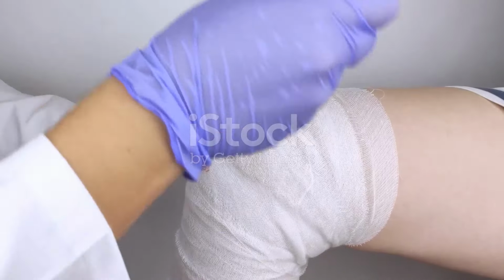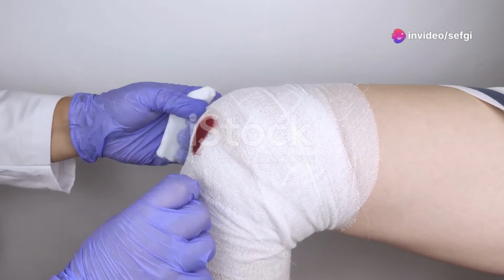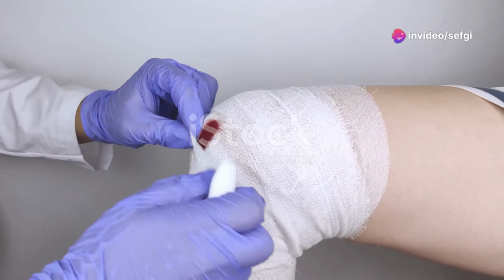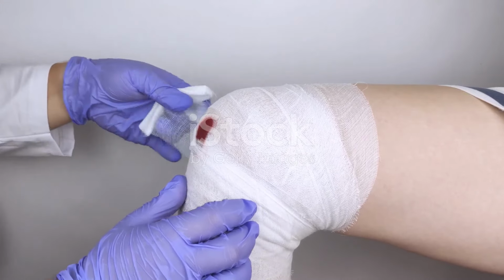Next, you need to stop the bleeding. Apply gentle pressure to the wound using a clean cloth or bandage. Hold it in place until the bleeding stops. If the bleeding doesn't stop after 10 minutes, or if it's very heavy, seek medical attention immediately.